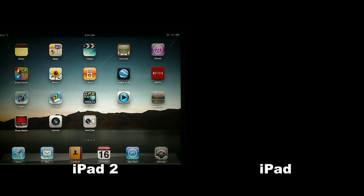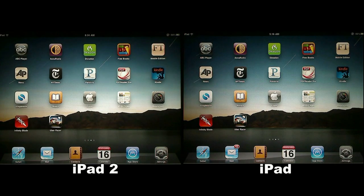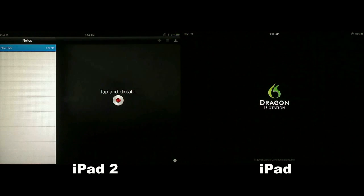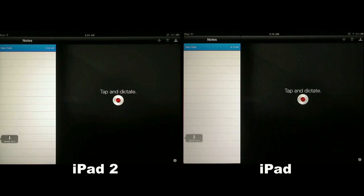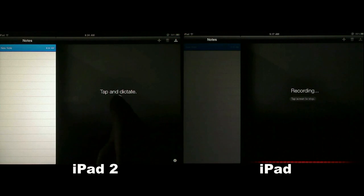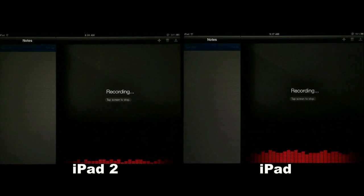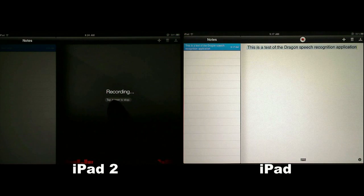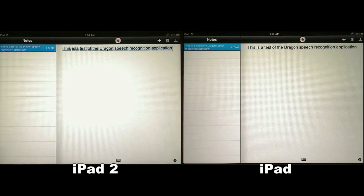Next, let's look at an application that's pretty computation intensive, speech recognition. Dragon has a dictation application. So I'm going to tap and dictate a few lines. This is a test of the Dragon speech recognition application. It actually did pretty well.